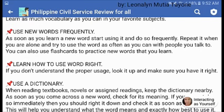Learn how to use the word right. If you don't understand the proper usage, look it up and make sure you have it right.